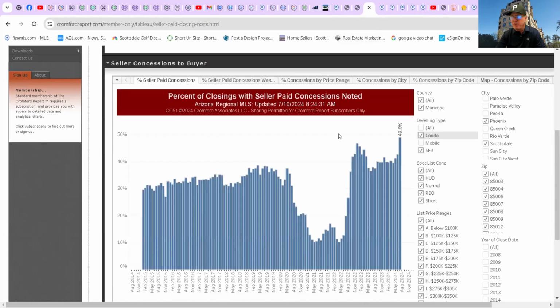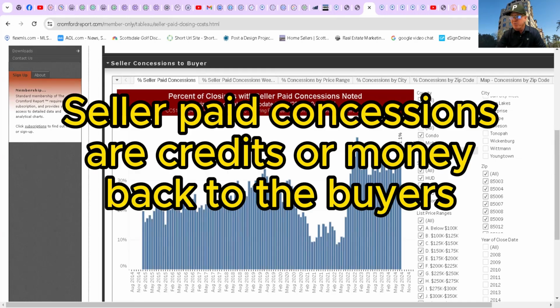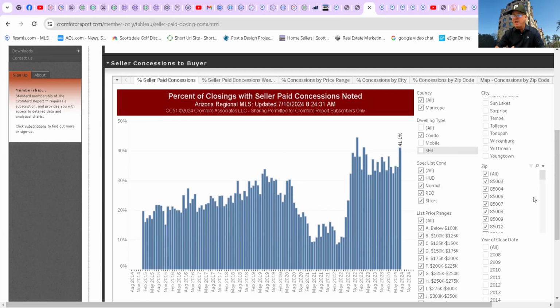Now this is something that's really interesting. This is percentage of closings with seller paid concessions. Right now, this is specific to the condo market, and you're going to see in Phoenix and Scottsdale, 41% of the transactions are going to have some type of seller concession. What's that mean? That means they're going to help them either buy down the rate or they're going to help them pay some closing costs.